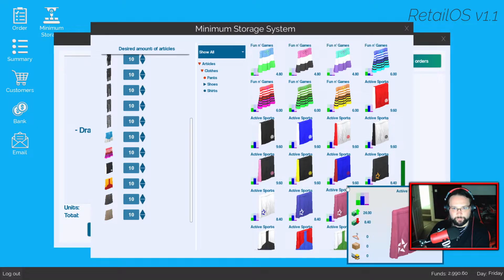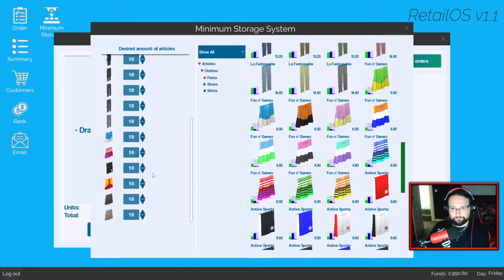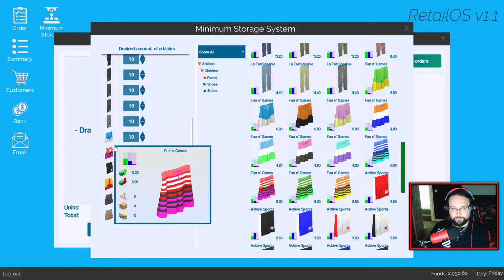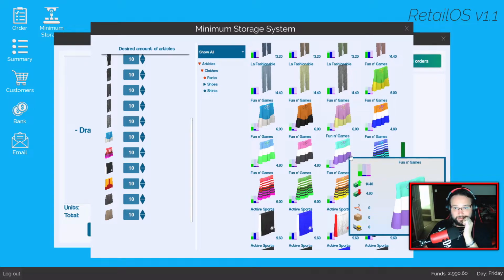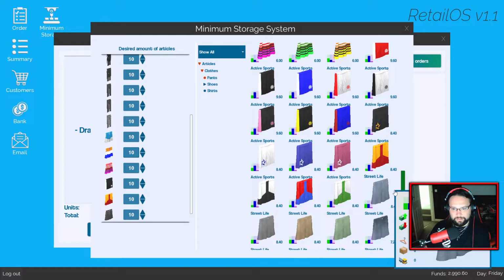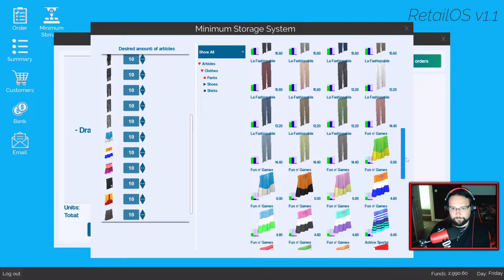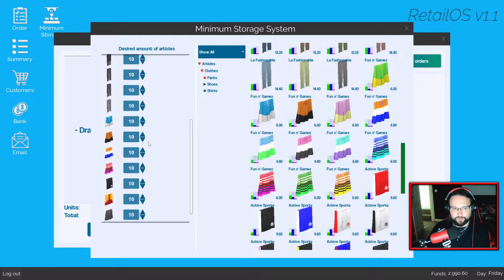We've got the fashionable. Next up is fun and games, which we've got very little, honestly. Got the $6 ones, both of the $6 ones. We can have that one. I don't think there's any other fun and game ones. So let's just have this one, because why not? It's orange and black and it fits with my color scheme.